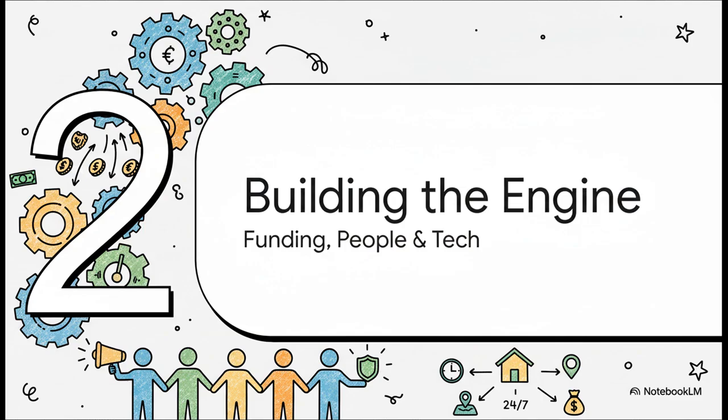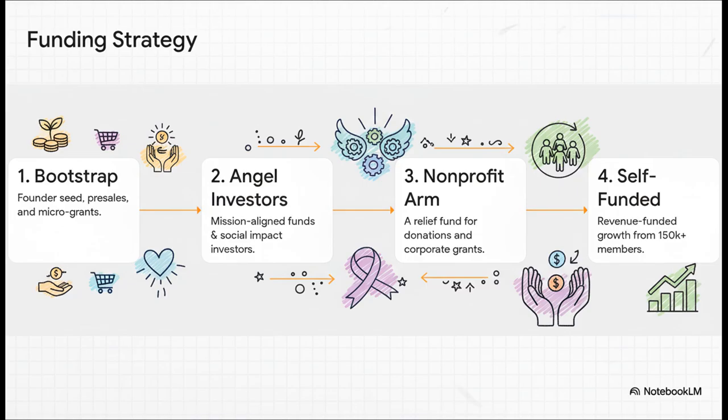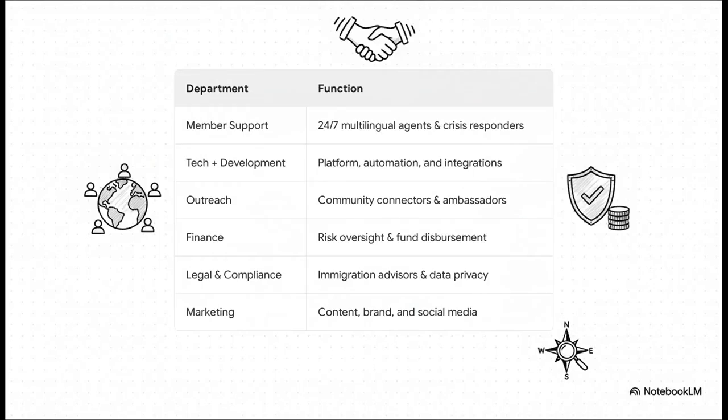But how in the world do you actually build and run an operation like this? Let's dive into the engine room, the funding, the people, and the technology that make it all tick. So the plan lays out this really clear 4-phase funding strategy. It starts small, with founder money and some grants. Then it moves to finding social impact investors who believe in the mission. A really key step is creating a nonprofit arm to accept donations. But the end game, the real goal, is phase 4, to become totally self-funded by member revenue once they get big enough.